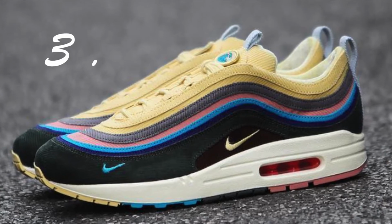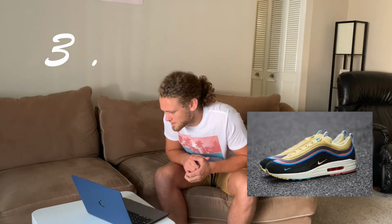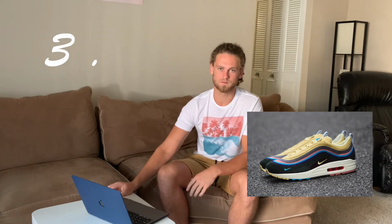There's so many different ways you could go with these. You could wear them any time of the year too. So summer, fall, that green on there, I mean, come on. The yellow, the pink, he did those perfectly. I'm surprised that I didn't put them a little bit higher, but these other two just have really been a big part of my sneaker life, I guess. So these are at number 3, the Waterspoon 97-1.